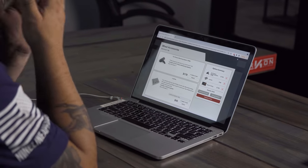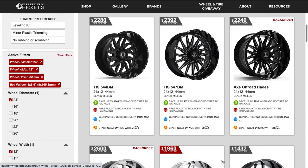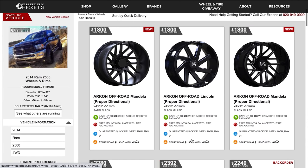So we're at $3,743. That leaves us $1,250 to buy a lift kit. All right, so I'm gonna search here for some wheels. Like I said, I want something pretty massive on a leveling kit. So let's see what we got here.